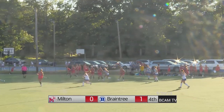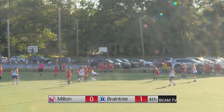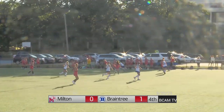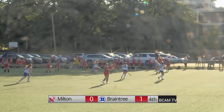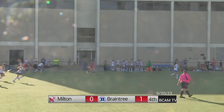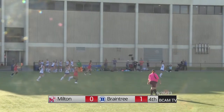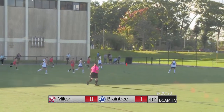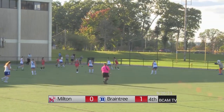Resuming. Branch did call the time open. Certainly didn't seem like they got much out of it. This ref had the players go back right onto the field. Milton is a player up. Branch in the box for a 5-yard violation for the second time.